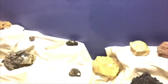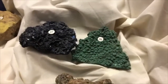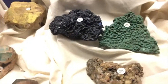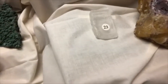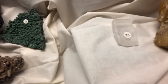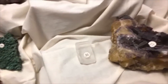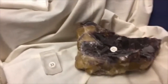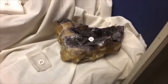Let's see, what else do we have here? We've got some malachite, which is green, and azurite, which is purple. Those are copper minerals, which is kind of cool. Then over here, number 23 looks kind of like the calcite that I showed you, except that it's perfectly square. It has rounded corners, and that's rock salt. Stick your tongue on it and you will taste salt, which is really kind of a fun thing. Salt is a natural mineral with sodium and chloride. And over here, 22, we have some fluorite, which is calcium and fluorine.